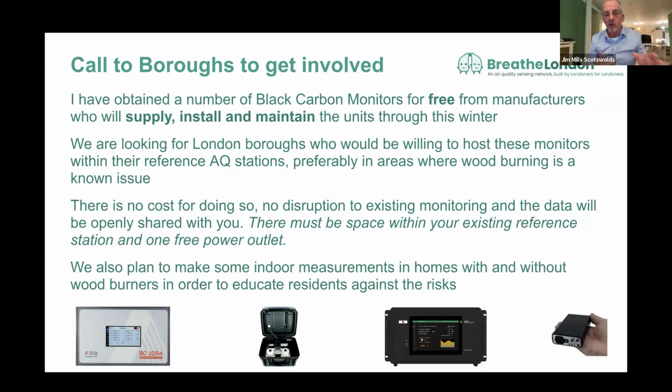We don't need to make any holes in the roof. The analysis of black carbon and the way that we're doing it with these monitors can come in through an air vent in the site. So there's no sort of works involved in modifying your monitoring sites. We just literally need access for an hour to make the installation, and those would run right through until the spring of next year at least.